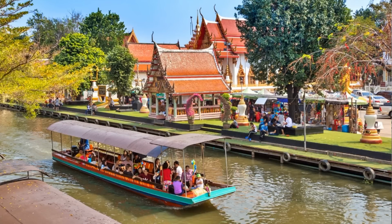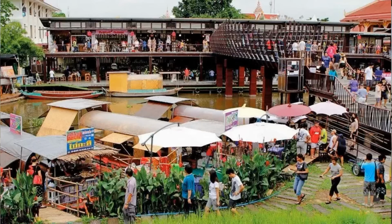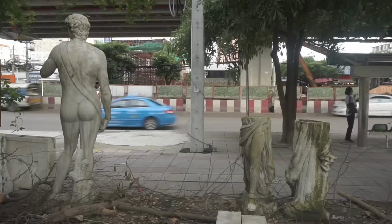And that is also where Kwai Riem Floating Market is. So if you want to visit a floating market that I think is a lot better than certain tourist-orientated floating markets, get yourself up the Klong San Sep. The electric boats are free from Bangkapi.